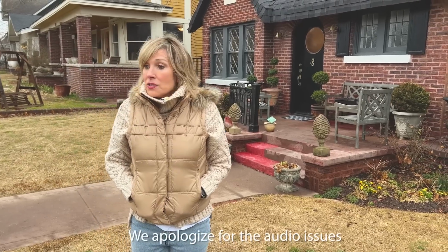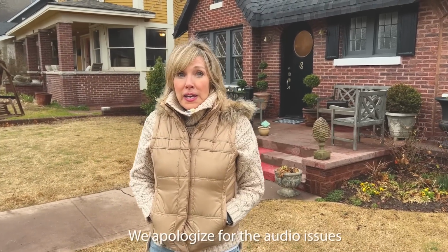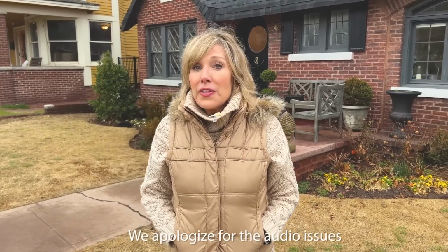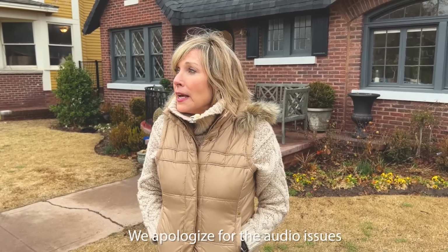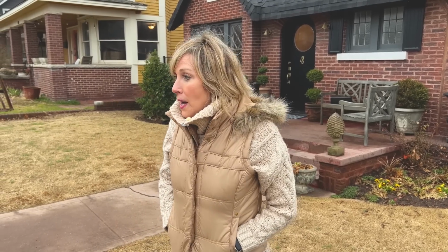Now at this house, more gardening is going to be taking place in the front yard than in the backyard. The backyard will be primarily just a large outdoor living space with lots of plantings, but nevertheless, most of my real gardening is going to be taking place up here in front, I guess, for the neighbors and the world to see. So I'm excited about that. I hope you guys are as excited as I am.